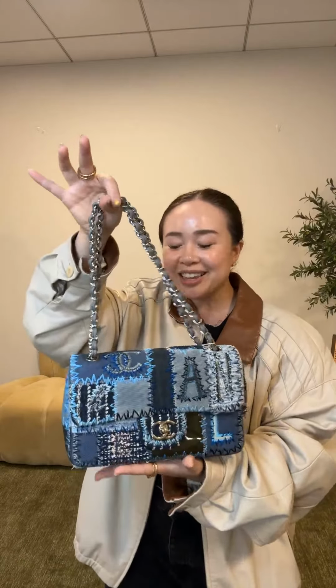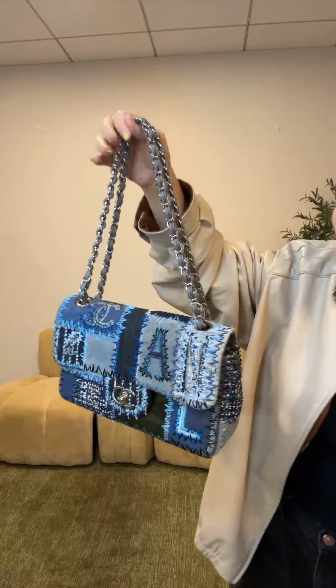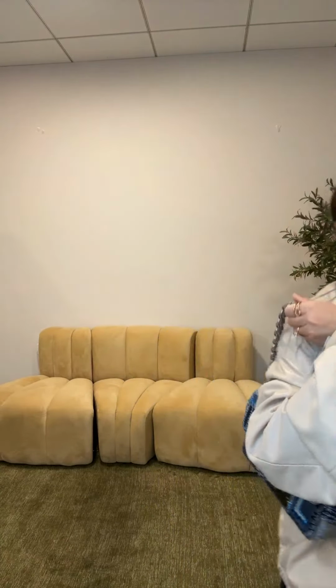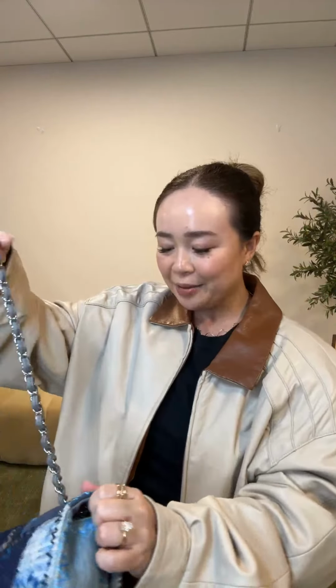This piece is such a conversation starter. And specifically this one, if you love a beautiful denim bag, this is such a great colorway to go with. You can wear it a few different ways. So this is how she looks if you were to wear her as the classic flap. And by the way, this truly is a classic flap piece, same exact dimensions and size. You can wear her over the shoulder, and then you can also wear it as a long shoulder bag.